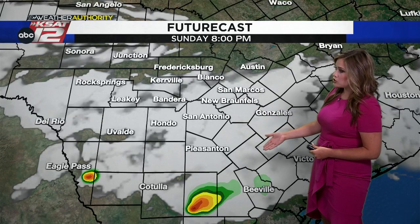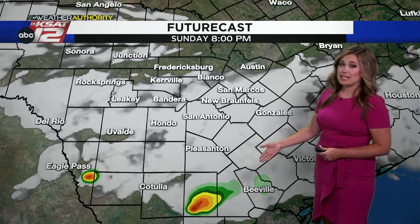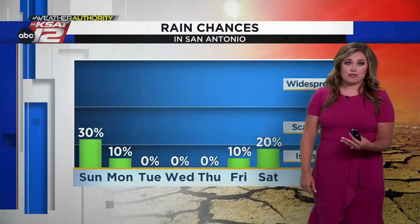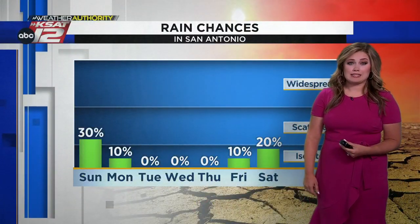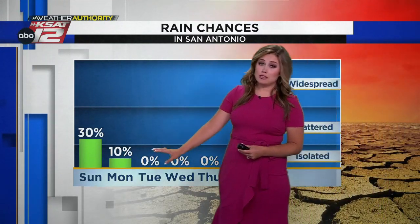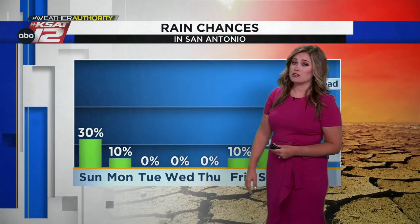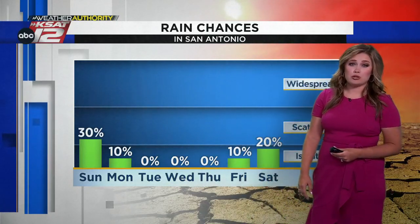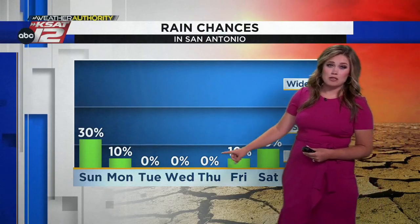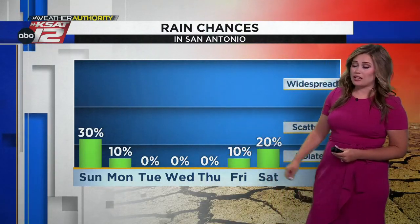And then as we head into your Sunday evening, by about 7 to 8, we see the sun go down. Whatever is left out there, it does look to fizzle out, and we're pretty quiet as we head into the overnight and into early Monday morning. And speaking of Monday, I introduced a 10% chance for a stray shower into Monday afternoon, and then maybe a few more isolated chances into next weekend. But you can see for the vast majority of the upcoming work week, we're pretty dry out there.